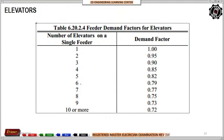Ang pinagkaiba lang is the demand factor, no? Kapag isa lang elevator, 1.0, kapag dalawa, 0.95. So kunyari sa isang building, meron kang dalawang elevator. So kunin mo yung total na load niya, no? Total load niya kunyari is 2,000 kVA, no? Or kunyari mga 35 kVA. So, kung dalawa, i-multiply mo yan ng 0.95. And that will now be included in the calculation for the final feeder ng buong building.